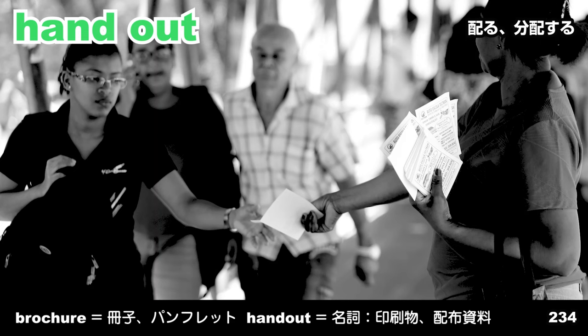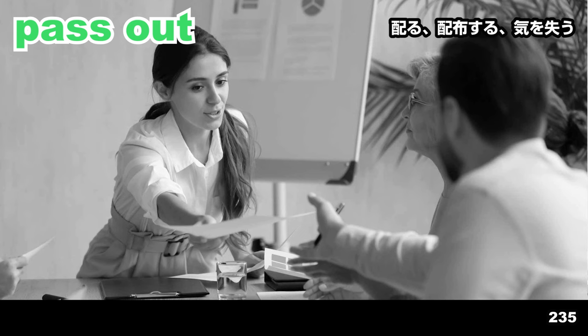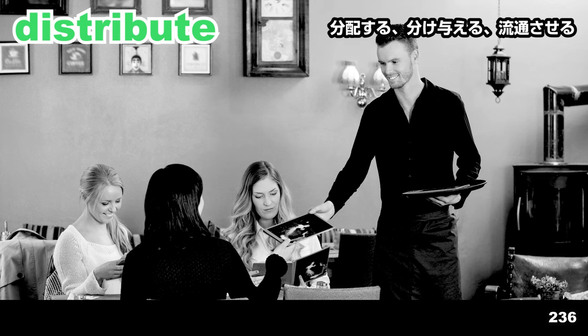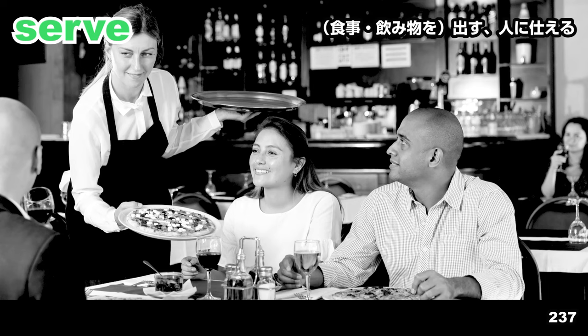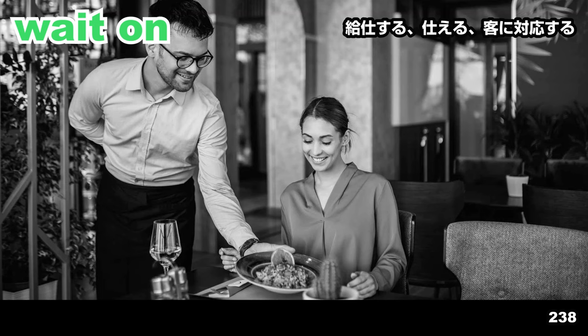Hand out. Brochures are being handed out. Pass out. A woman is passing out papers. Distribute. The waiter is distributing menus. Serve. Food is being served.